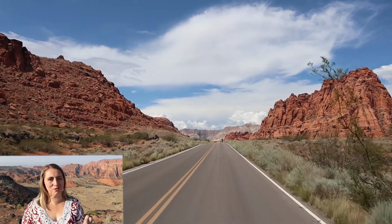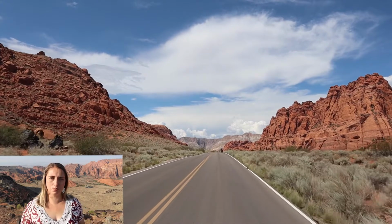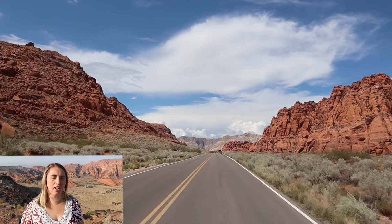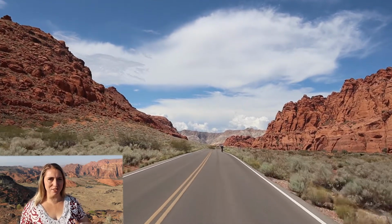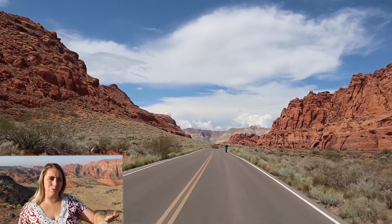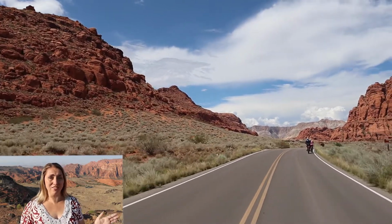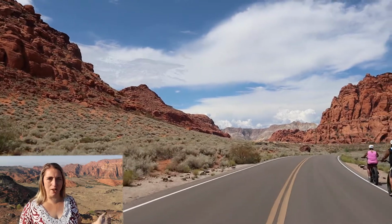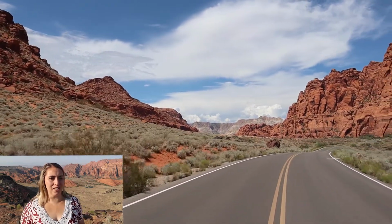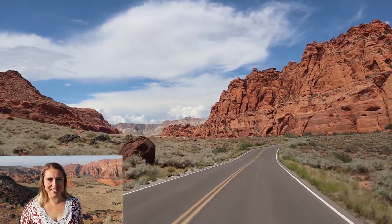One I should mention that's kind of fun is the lava tubes. So you can hike out and go into the lava tubes underground where it's completely dark. It's just so beautiful. The camera can't quite capture the beauty of the red rock and the white rock and the black lava rock. And this drive, it's only about 6 miles from the entrance to the end of the park. And so there's just so much diversity and beauty in this small area, so I'm excited to share this with you.